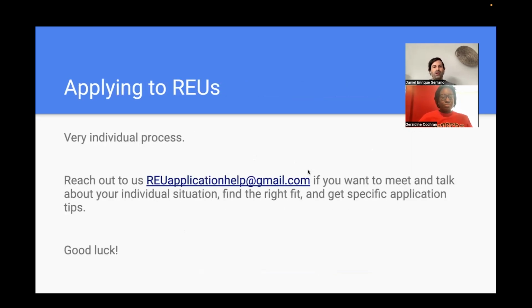We just wanted to end by reiterating this slide: applying to REUs is a very individual process. If you want any one-on-one help, you can reach out to reuapplicationhelp@gmail.com. We will respond and set up a time to meet and really understand what your situation is, where you're coming from, where you want to go, and try to set you up on the right path. Especially, we talked a lot about these backup plans, and maybe we can help you find a little bit more specificity, because depending on your institution, where you are geographically, what your goals are, or the stage of your undergrad career, these things might look different. We can go in and do some searching so that you can establish these backup plans.